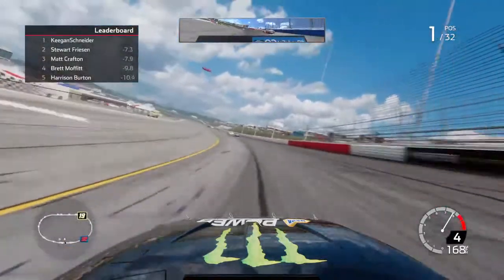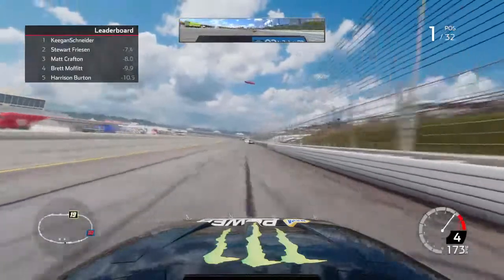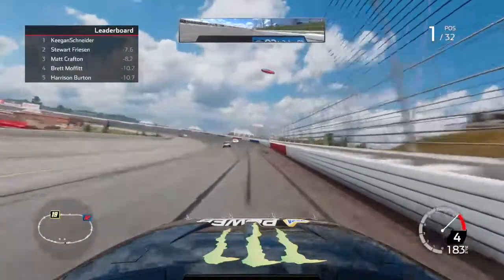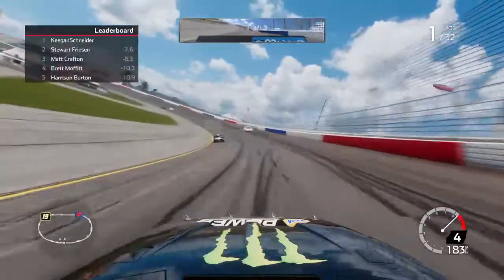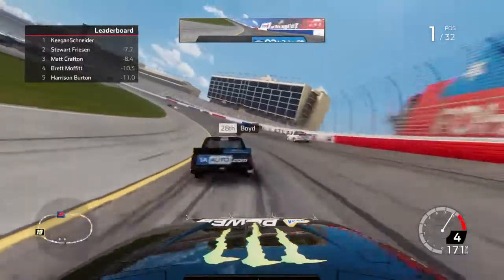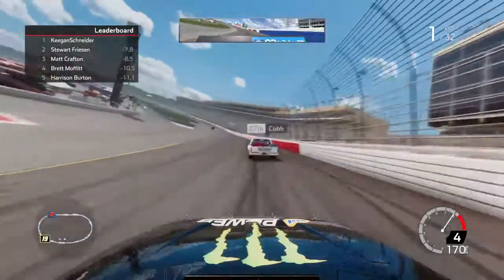You got room. You're clear. We even lost our first stage of the season here. Only the 4th stage of the year, though. And the 2nd stage of the race. And we then went to Stewart Friesen.